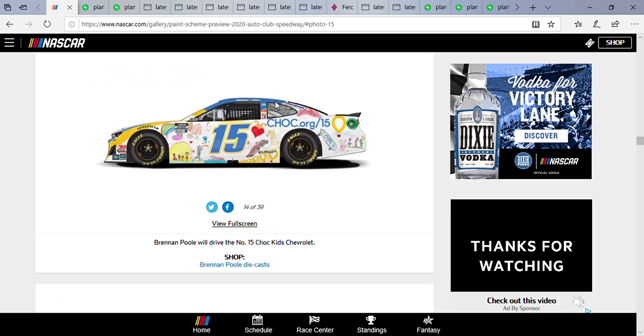I do love the yellow and the blue and the little hot air balloon for that one organization. I forgot, but I could be wrong. But it's a pretty cool design. I love it. It says choc.org/15. Okay, I'm digging this paint scheme. I do love how there's a yellow outline too. That looks pretty good. So yeah, I'm really digging this.